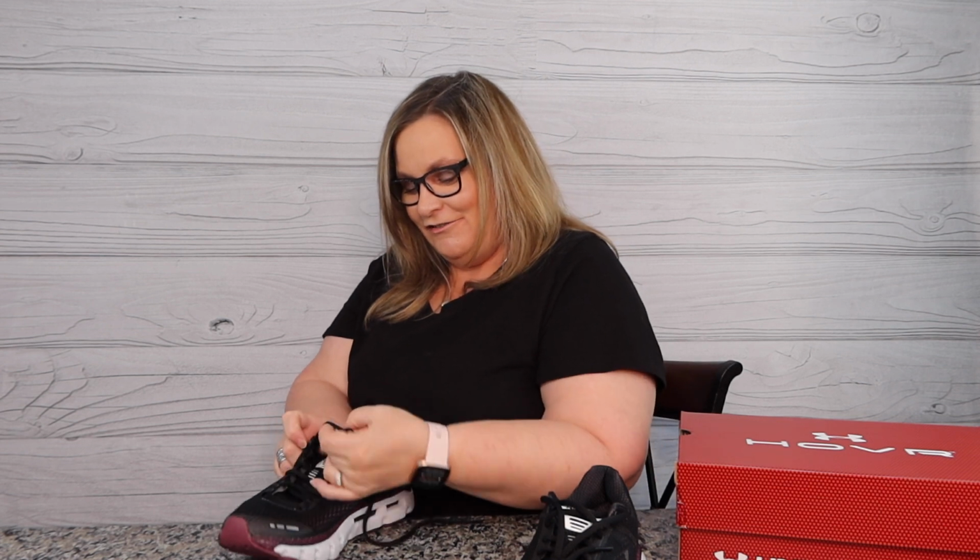Okay, so I have a green little check mark by the shoes. I think what we need to do is try these shoes on. That would be step 1, right? I have not tried the shoes on. So let me loosen up the laces. I'm really excited about it.